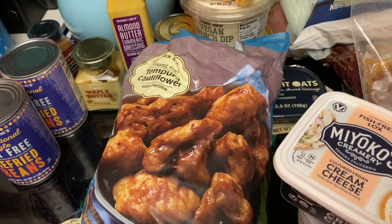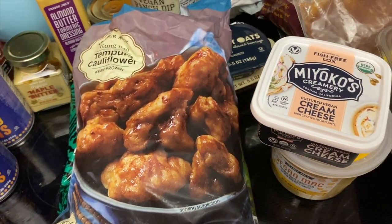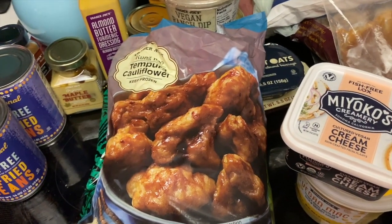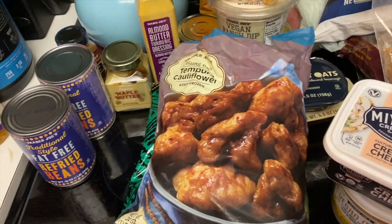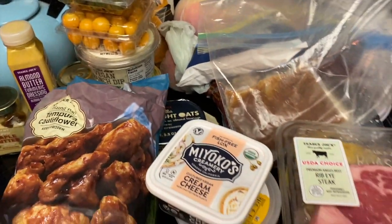That's pretty much it that I got from Trader Joe's. I can't really think of any other must-have items off the top of my head. The chocolate hummus is gone. I went to grab some, or my Trader Joe's is really small, so it could just be that they didn't have any. But yeah, comment down below, what are your Trader Joe's faves?